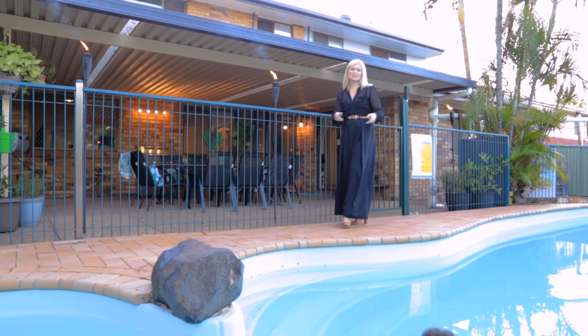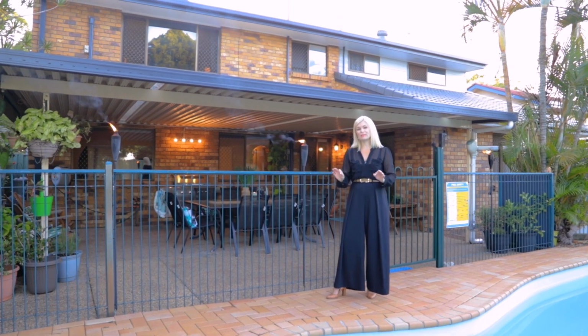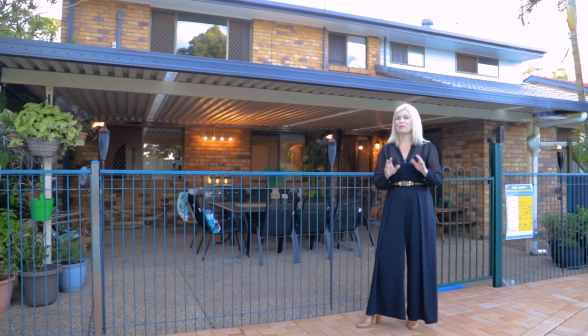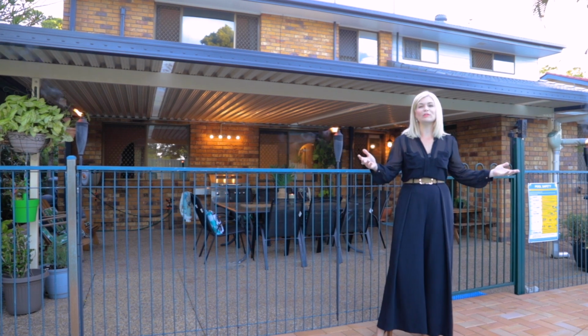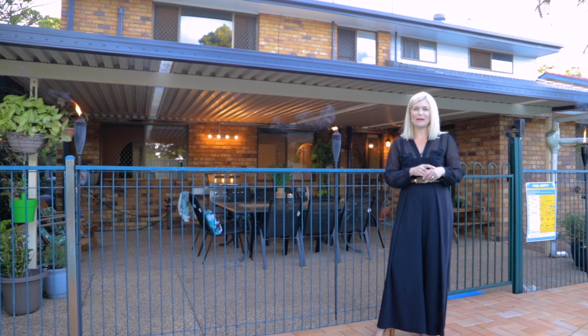There is so very much to love about this wonderful home. Its living spaces are extremely generous in size, plus its open plan kitchen and dining is the perfect hub for the family to come together and enjoy precious time at the end of the day. But out here is where you'll love to spend your time on the weekends with family and friends enjoying barbecues.